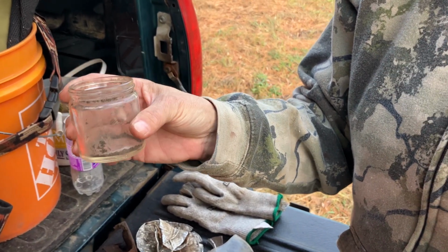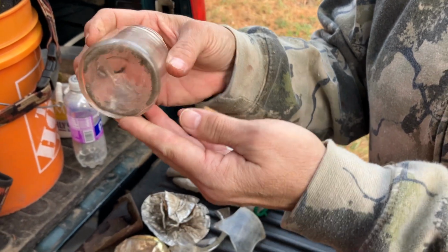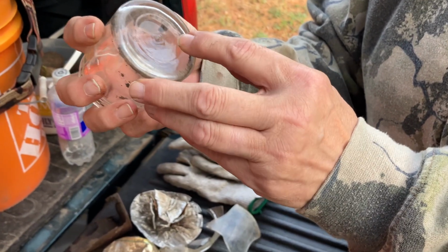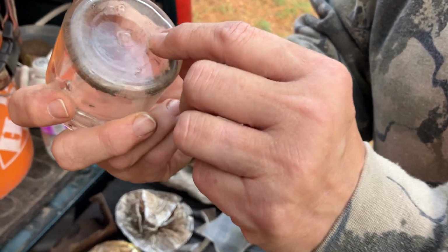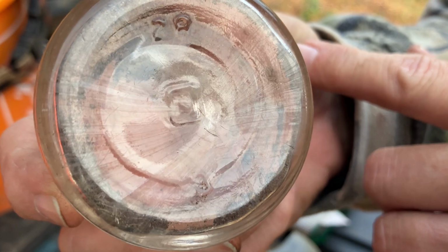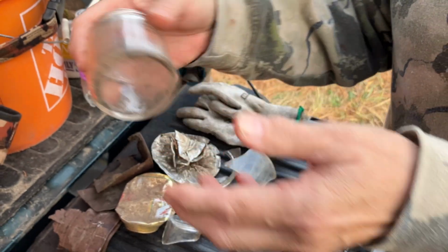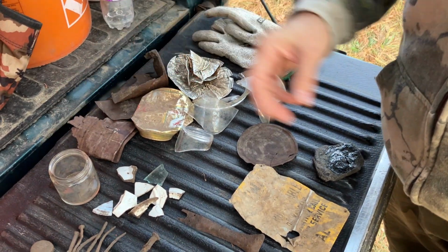And I believe this also does have a screw lid, but it's very thick. And it says 28 and 3, and then there's a square, and I'm not sure what letter that is in the center. But this will be very thick and heavy, nice too. Little jar to put some things in. Oh, yeah. That's a nice jar.